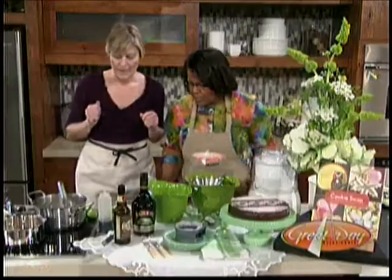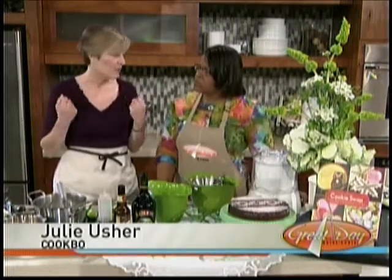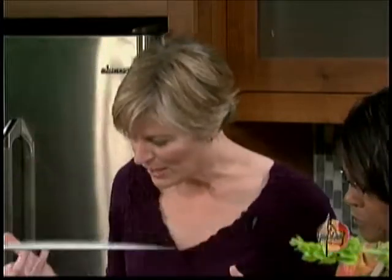So the first thing we're going to make. Yes, I'm a big fan of beer and Irish whiskey, but I don't always love going to the bar and all the crowds and raucousness. So why not cook with it? Yeah, so why not do it in a really civilized way in your own kitchen?